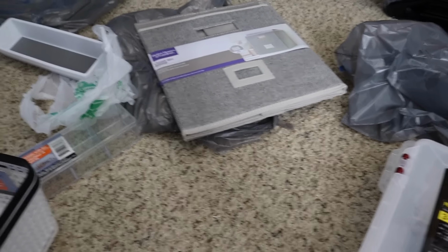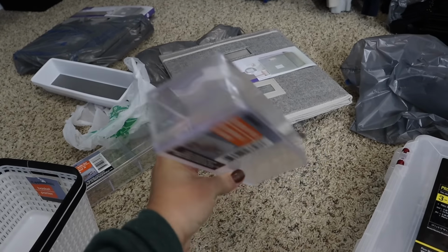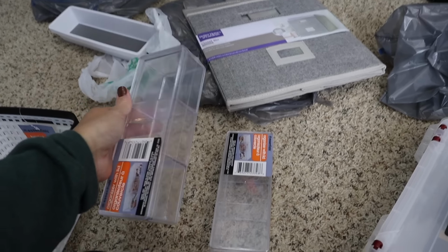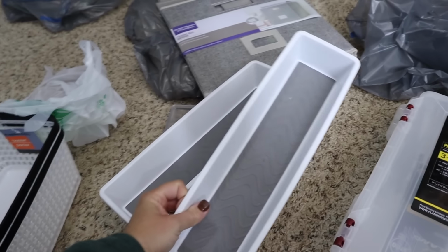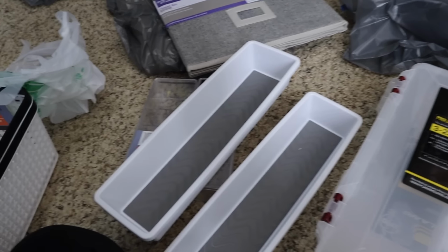And then from the Dollar Tree, they actually had some clear organizers. I don't know how good the quality is, but I thought that I could use these for like bobby pins and hair ties, stuff like that. So I got 2 of those. And then I also, from Dollar Tree, picked up these long and skinny ones. I already had 2 of these, so I picked up 2 more of that size.